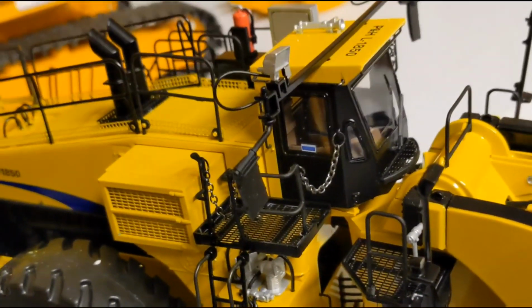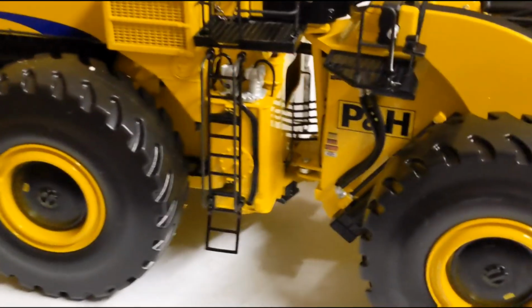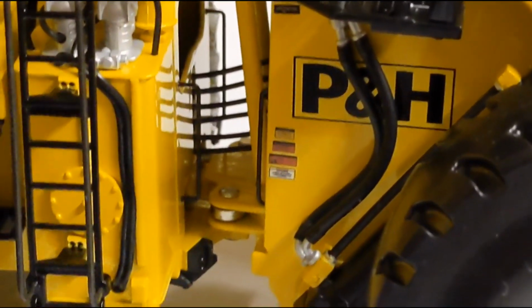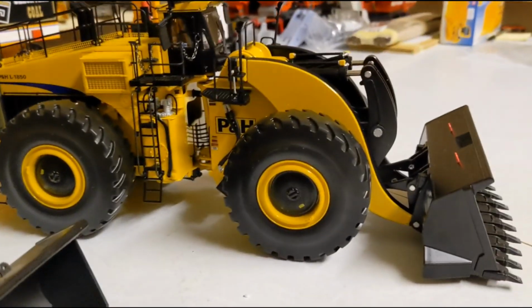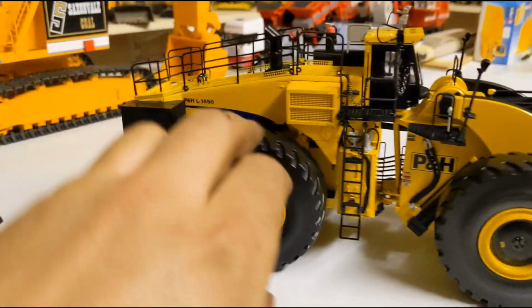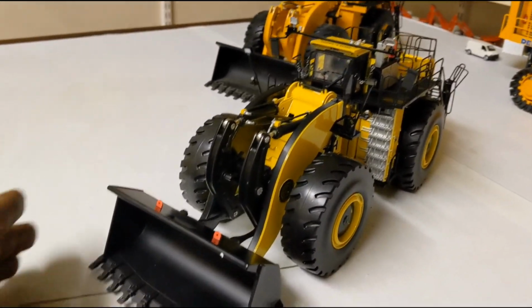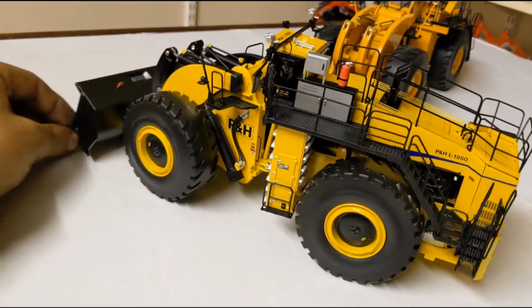The mesh floors on the walkways. Really, really fabulous model, right up there with the absolute best in the world. Such satisfaction from this model. And there does not appear to be any paint damage from the loose item, so I'm pretty ecstatic.